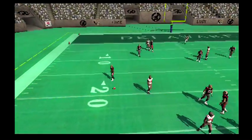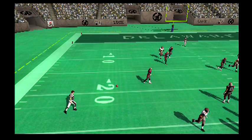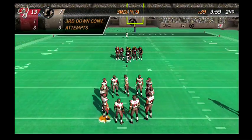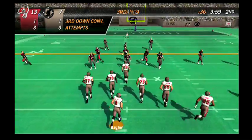Throws on the run. Almost intercepted. Hilliard was the one they were trying to get the ball to. Go for the long pass. See if you can beat them deep. Here's a look at the third down success rate of each team.